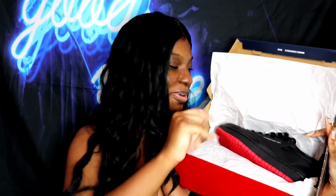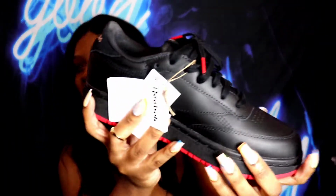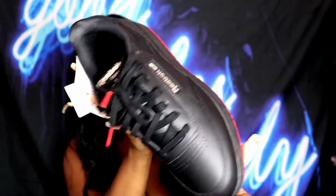Okay, Cardi B, first of all. I'm gonna take the first shoe out just so I can show y'all. Okay, now this is some fire shoes. Look at it. It's beautiful.